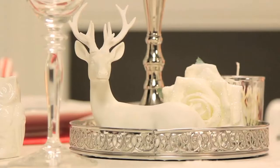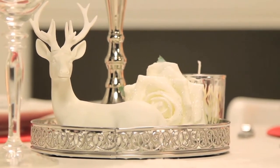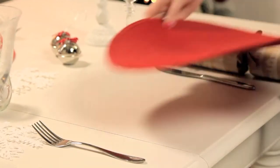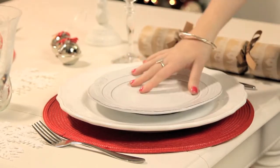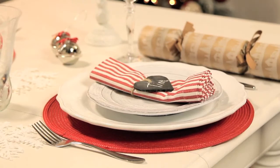I've used a metallic tray, added a candlestick and some decorations in icy winter white. To add a sense of occasion to the place settings, I've started with a placemat, added a dinner plate on top, starter plate on top of that, and I've added the napkin with a name tag to make each guest feel special.